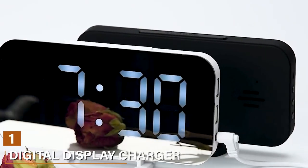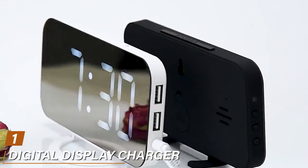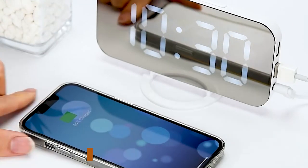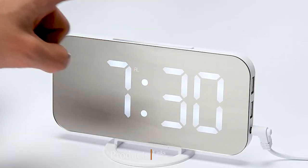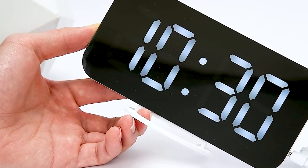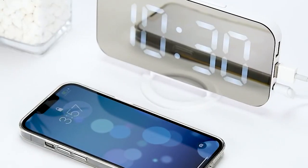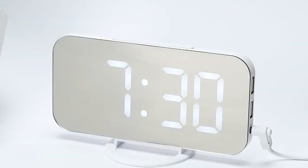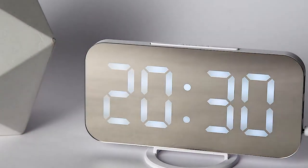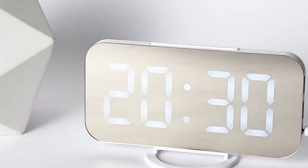At the first position of our list, we have the digital display charger with brightness control. This innovative electronic device is a game changer in the world of charging stations. Boasting a sleek design and an array of handy features, this charger is a must-have for anyone seeking convenience, functionality, and style. The digital display charger not only charges your devices with lightning speed, but also features a bright and crisp LED display that shows the time and temperature.